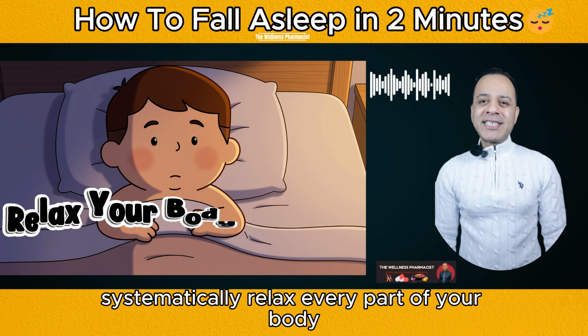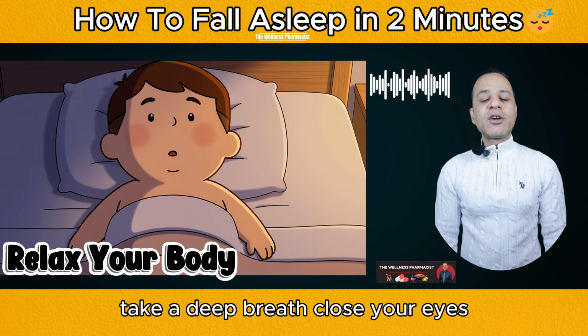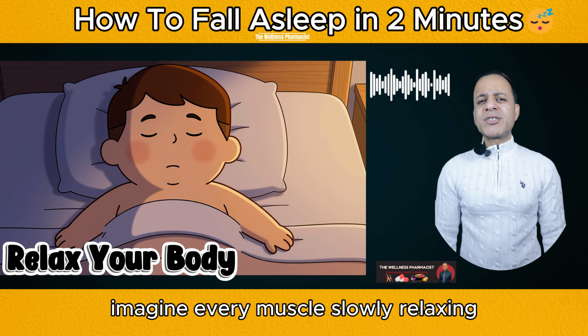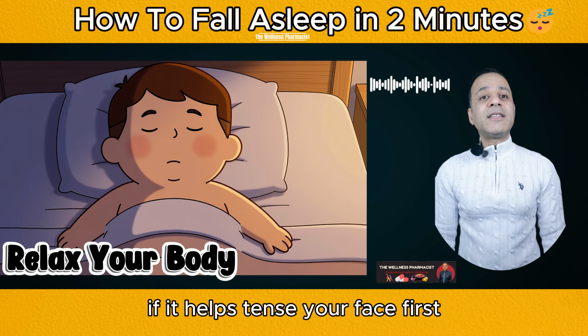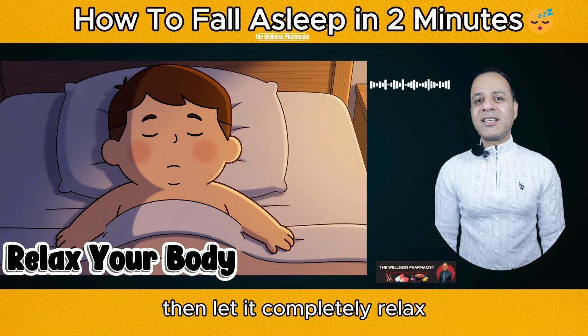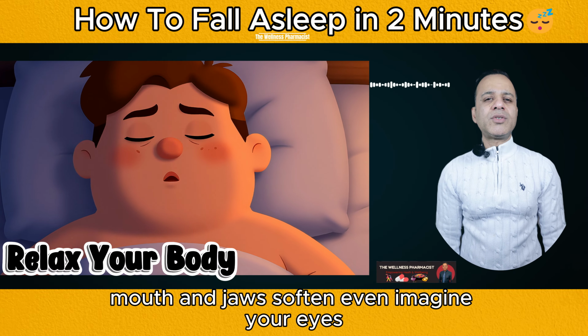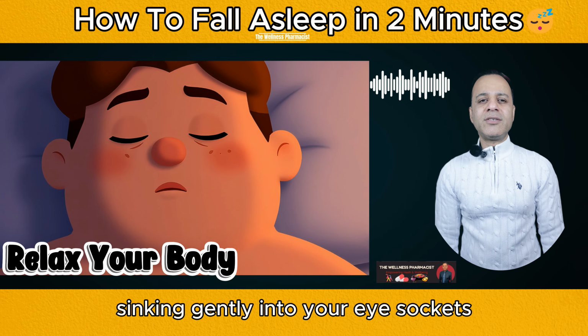First, systematically relax every part of your body. Take a deep breath. Close your eyes. Start with your face. Imagine every muscle slowly relaxing. If it helps, tense your face first, then let it completely relax. Exhale as your cheeks, tongue, mouth and jaws soften. Even imagine your eyes sinking gently into your eye sockets.